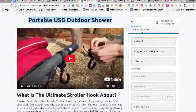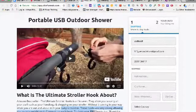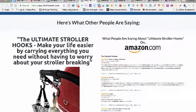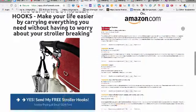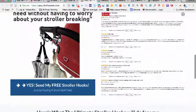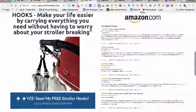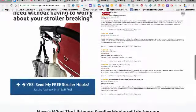So how does this work? You send people here. You have a video about your product, a description, and your order form on your right side. If you keep scrolling down, you could add more titles for this product. You could add Amazon reviews on this side, and then more bullet points that you could get from the same Amazon or from anywhere that people are selling these for a cheaper price. But that's the whole point about drop shipping.